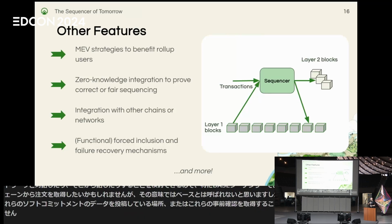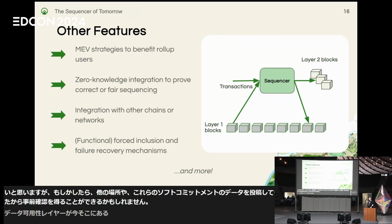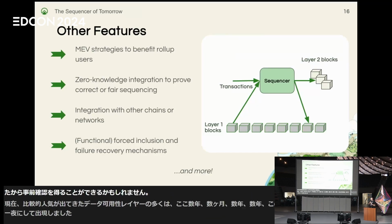You change that. There are data availability layers out there now that have become relatively popular. A lot of them have sprung up overnight in the last couple of months or years. And all of that has its own special niches in terms of approaches to sequencing.